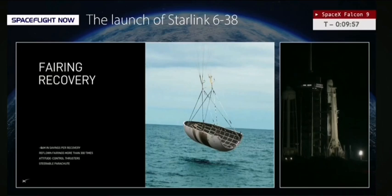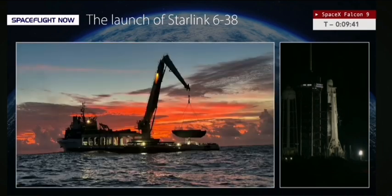This reuse allows, as SpaceX has stated, millions per recovery in cost savings. And as of the start of 2024, they've reflown fairings more than 300 times. This is what it looks like when they're bringing one of those payload fairings on board a recovery vessel. At the time, the fairing being hoisted in this picture was being recovered for the 13th time.